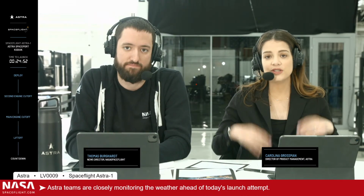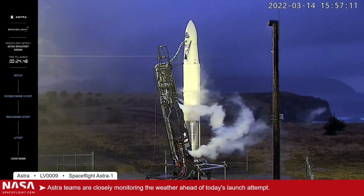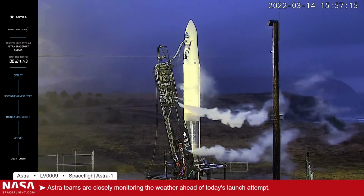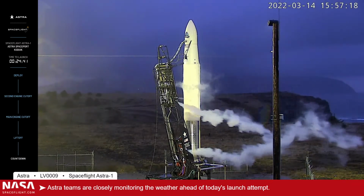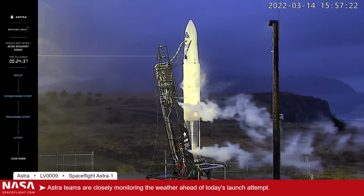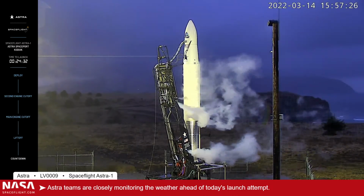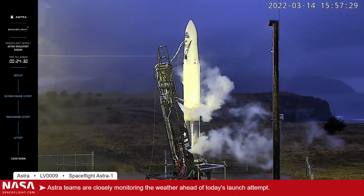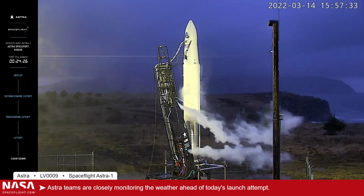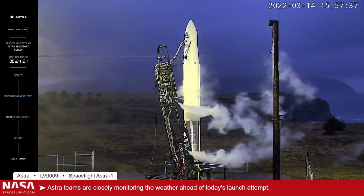Sure. So we do have a very short launch window today. The chances of the triggered lightning causing a violation are relatively high this morning, so we are keeping a close eye on that. We would only be able to hold or recycle within our launch window this morning, which again is very short due to the mission requirements for the local time of the descending node, or LTDN. So we're keeping an eye on that. I've seen a lot of questions as well around rain and other factors.